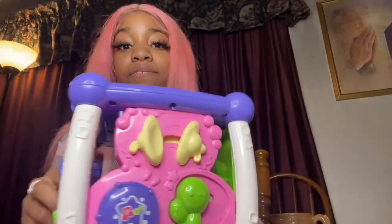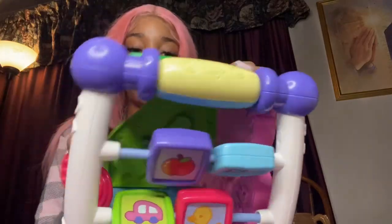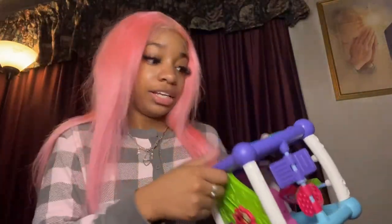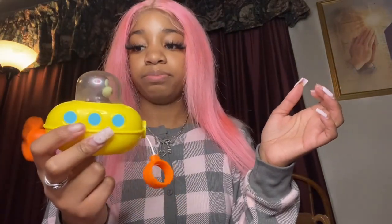It's just a really little fun thing. I'm really grateful for all her gifts she got. I mean, some of these I got for her, but a lot of my family members also got her gifts. Then she has this little submarine to go in the bathtub. Basically put it in the water and pour the thing in the moon. I'm very grateful that she got this because I wanted her to have some cute little bathtubs.